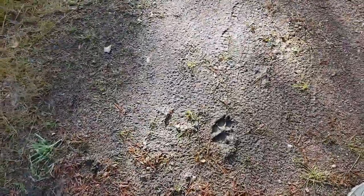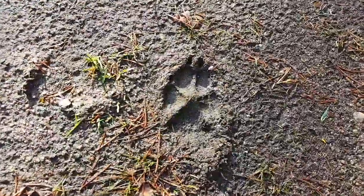What is that? I think that's a dog. That is definitely not a dog.